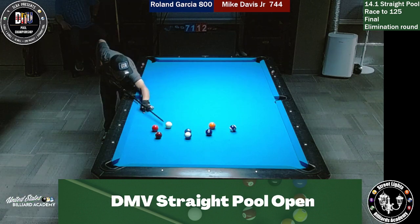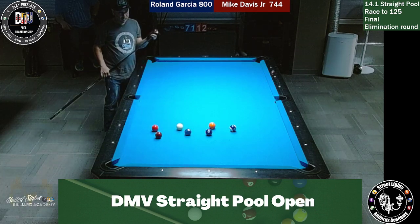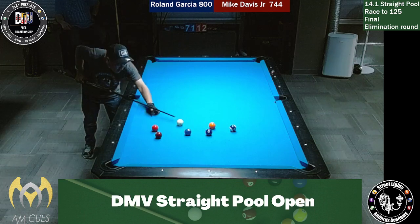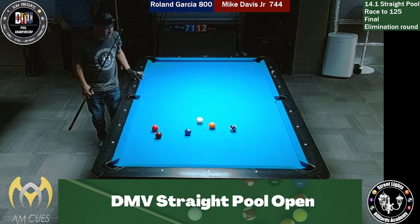Decision time. That was a good ball. Wow, look at that roll. He has such good cue control. Whew.